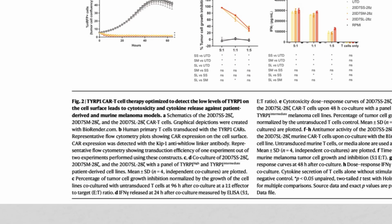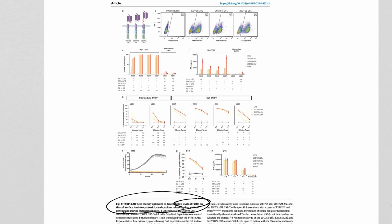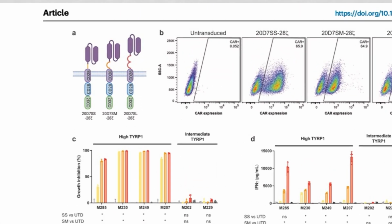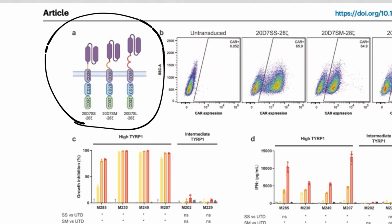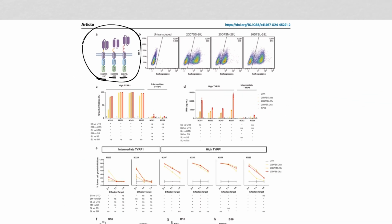Okay, so the goal in Figure 2 is trying to identify which specific CAR, chimeric antigen receptor, is capable of detecting the unfortunately low levels of TYRP1 on the cell surface. And so I don't want to spend an enormous amount of time here, but the idea is they developed multiple chimeric antigen receptors, right? So each one of these is just a slightly different variant, with different linkers, and they use different binding regions to try to figure out which of these receptors would have the highest efficacy, right?